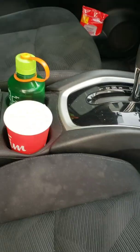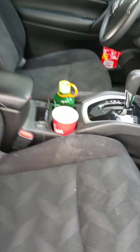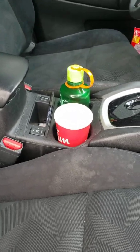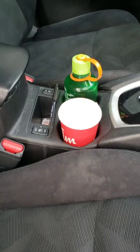And then here I would always get hot water from Tim Hortons instead of the coffee. As you can see, all the spills. I don't like their coffee and I don't want to eat their food either, so I just would usually get a hot water, and then I would make my own coffee in the car, which worked out super well. And then in the console, nothing really.